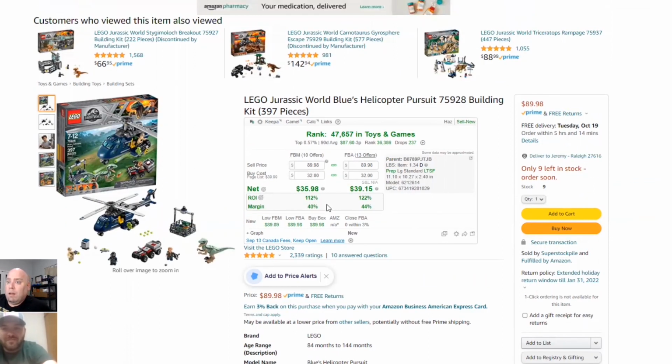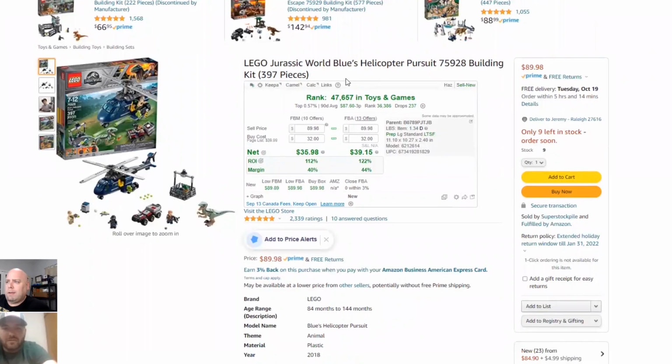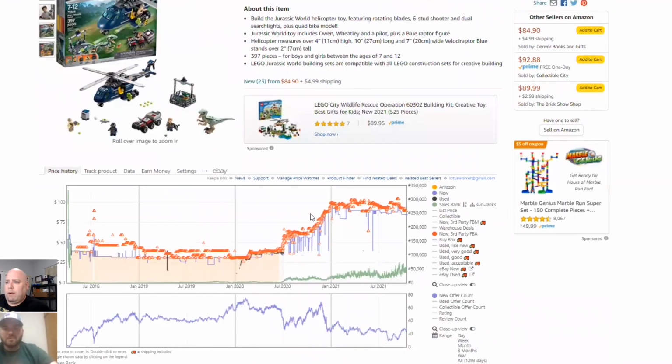Yeah, that's why I got this one up here. This one is set number 75928, the Jurassic World Blue's Helicopter Pursuit. I believe this one retired officially somewhere in 2020. If you were lucky enough to get it, maybe you got it on clearance, maybe for $16, $18, somewhere around there. I'd have to look at my sheet myself, but look what this has done so far.